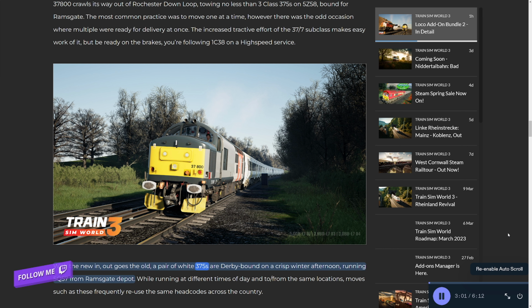A pair of white 375s are Derby bound on a crisp winter afternoon, running 5Q57 from Ramsgate Depot. While running at different times of day and to/from the same locations, moves such as these frequently reuse the same head codes across the country.